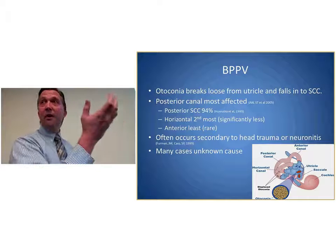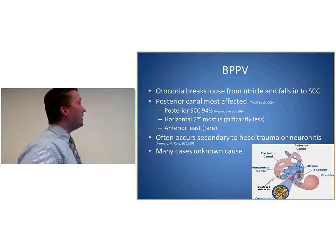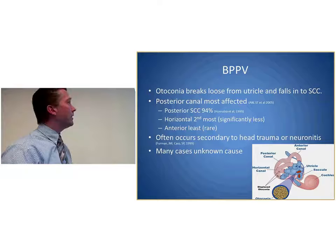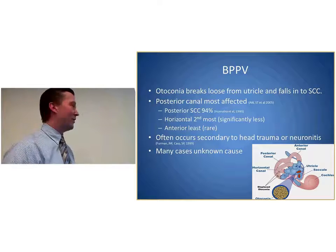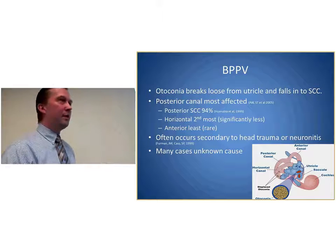So the earrocks, or the otoconia, generally are going to go into the posterior canal more often. Depending on what study you look at, you're going to see that the posterior canal is affected about 94% of the time, anywhere from about 85 to 95%. The horizontal canal is second most, about 4 to 6%.